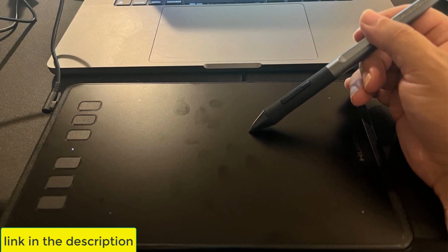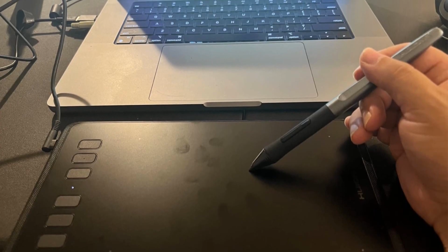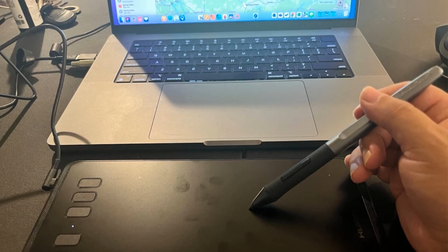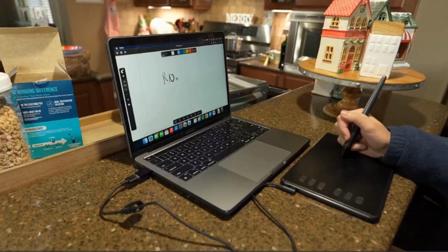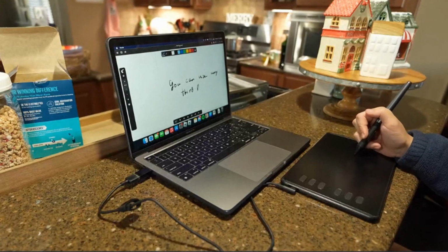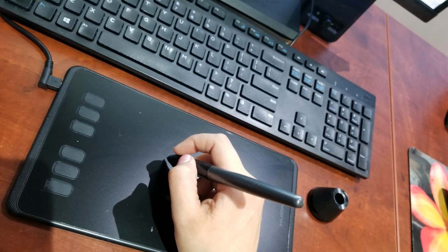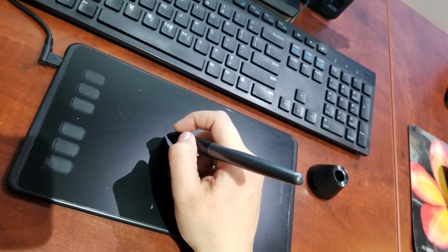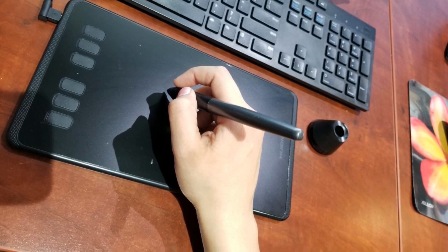The included battery-free stylus offers 8,192 levels of pressure sensitivity, delivering a natural and responsive drawing experience. Designed to feel like a standard pen, it allows for precise control, while side buttons enable quick switching between pen and eraser modes. Its lightweight and ergonomic design ensures comfort during long drawing sessions. Slim and highly portable, this device measures just 0.3 inches thick and weighs only 1.41 pounds, making it easy to carry between home, school, or the studio.